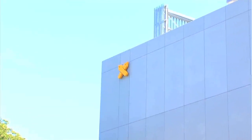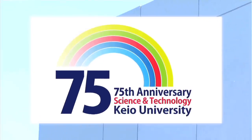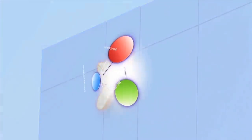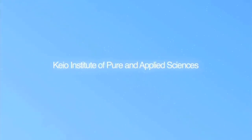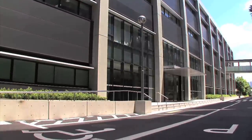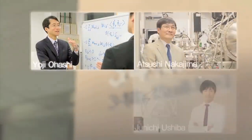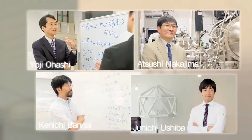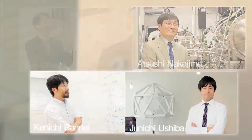As one of the projects to commemorate the 75th anniversary of the founding of Keio University's Faculty of Science and Technology, the university has launched the Keio Institute of Pure and Applied Sciences, commonly referred to as KiPAS. At KiPAS, groundbreaking efforts are being made by providing four chief researchers who are focused on fundamental academic research fields with environments that facilitate commitment to research.